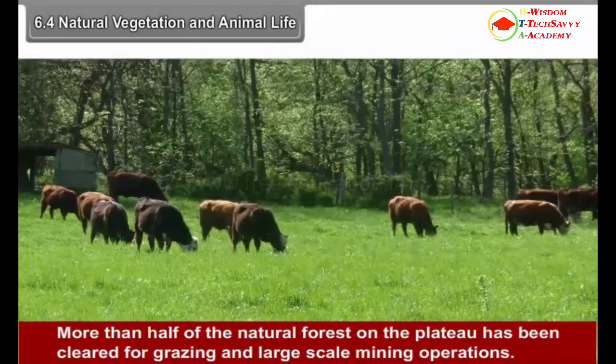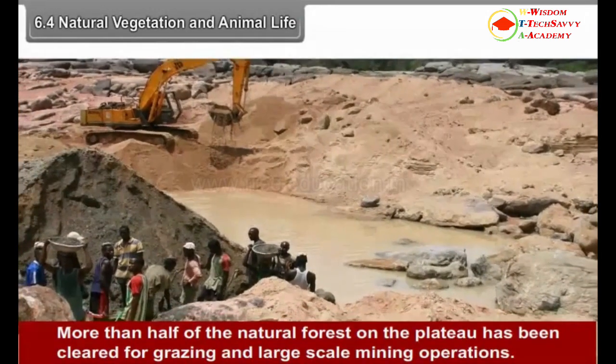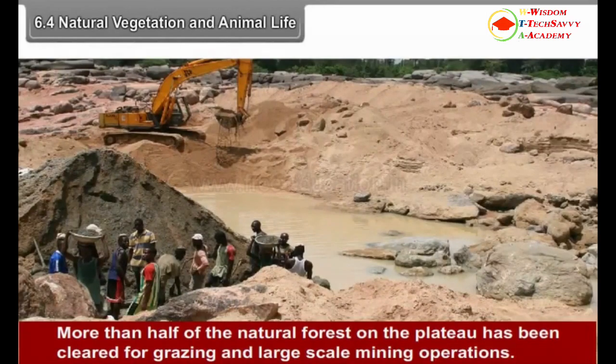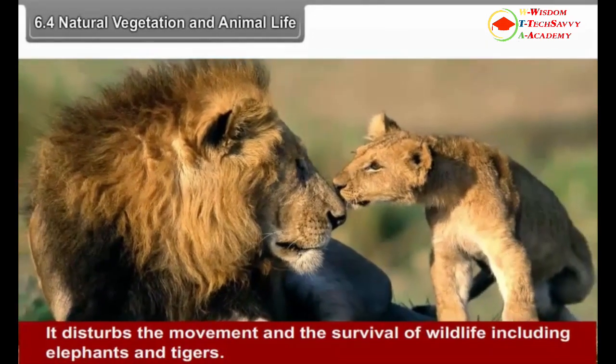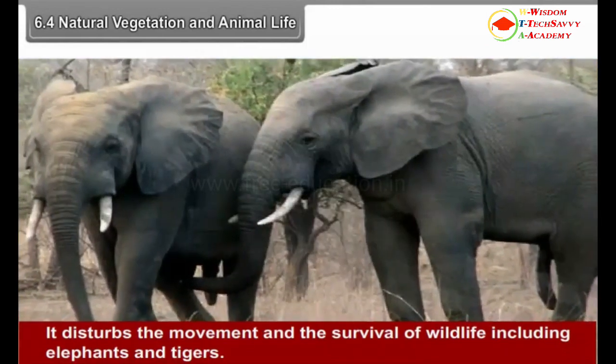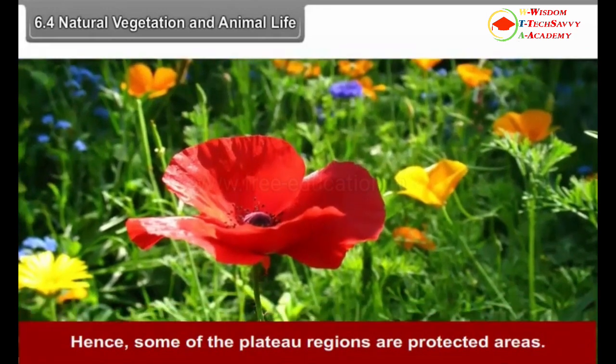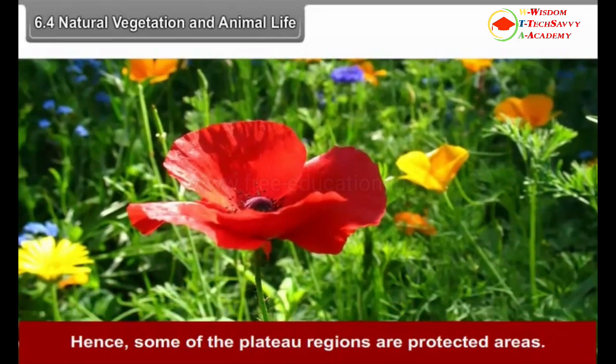More than half of the natural forest on the plateau has been cleared for grazing and large-scale mining operations. It disturbs the movement and the survival of wildlife, including elephants and tigers. Hence, some of the plateau regions are protected areas.